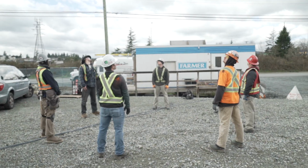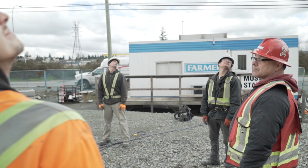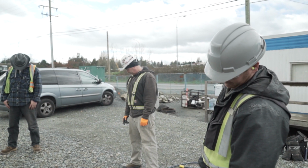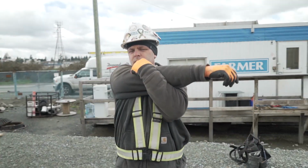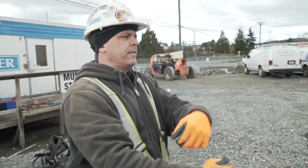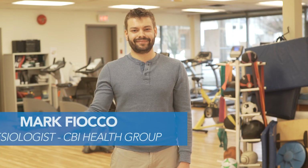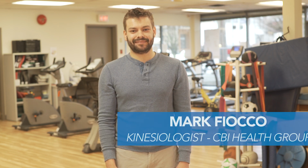This is why each morning at Farmer, we encourage you to participate in what we call the Farmer Stretch Program. The Farmer Stretch Program was implemented to prepare the body for everyday work stresses and is done through stretching and strengthening the specific muscles that are commonly associated with strains and sprains. To give you a better idea of the proper way to do stretches, here's Mark Fiocco, kinesiologist with the CBI Health Group, to take you through some of his favorite stretches.